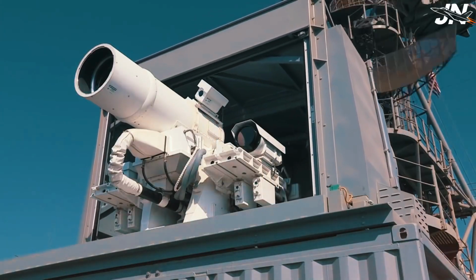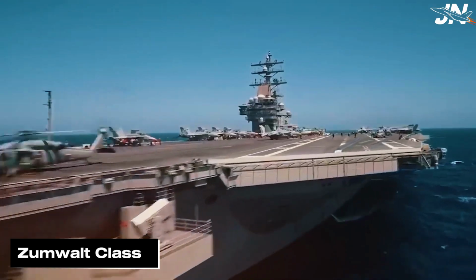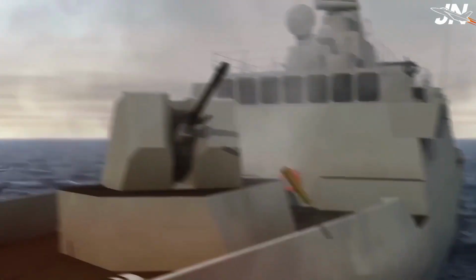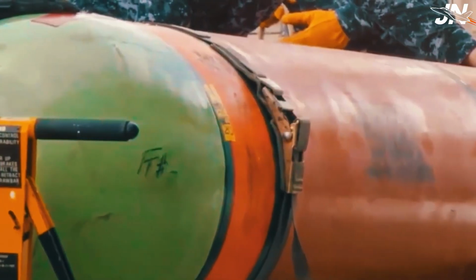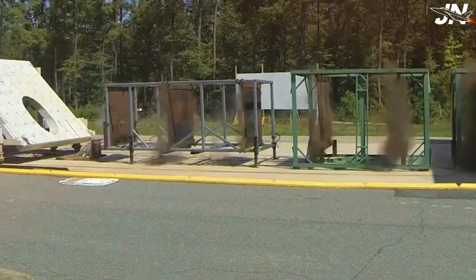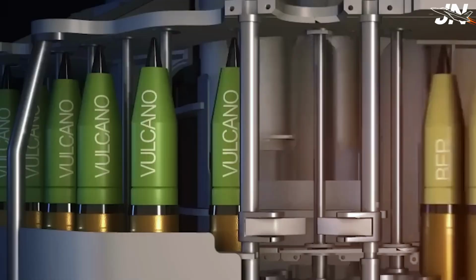Stealth destroyers, like the Zumwalt class, use angular designs and special materials to minimize their radar signature, making them almost invisible to enemy sensors. This allows them to get close to enemy ships and shorelines without being detected, offering a strategic advantage in any naval conflict.